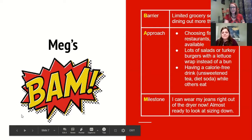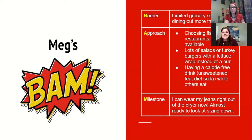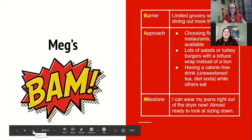That is very exciting. I haven't put my jeans in a dryer in years because I am too scared I will never be able to get them back on again. So I only have air dried them. So that is huge, Megan. That's a confession I wasn't expecting.